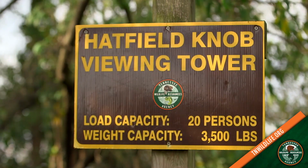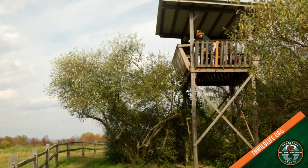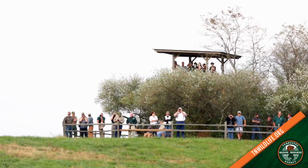We have opportunities to view elk and other wildlife. You might see a bear, you might see lots of songbirds, and we have even some small ponds folks can come and fish in. For more information about North Cumberland Wildlife Management Area or to see a map of the area, go to tnwildlife.org.